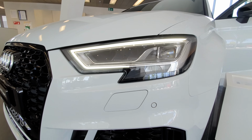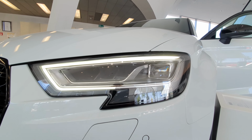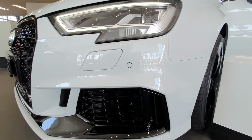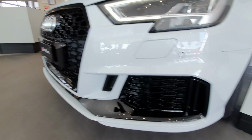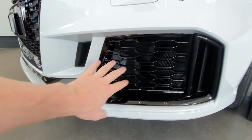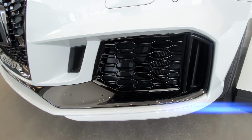Here we have the new technology LED lamps, adaptive LED lamps. They are great in the night. They are one of the best. Also the parking sensors in the front. Also on the front grille we have the parking sensors, and all this plastic in the front, it's glossy plastic, black glossy plastic. That looks very nice.